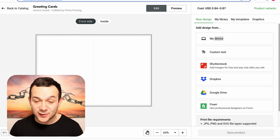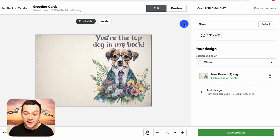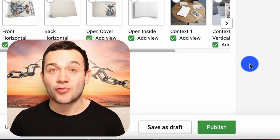Once you click onto start designing, you can then click onto my device, which you can then select your design that you downloaded onto your computer to then print onto this greeting card on Printify. As soon as you've uploaded your design to Printify onto this greeting card, you then want to click onto save product. And here you can see a preview of exactly how our greeting card will be appearing on our Etsy listing. And the only thing that we need to do to actually get this published onto Etsy, which is already connected with our Printify account, is to literally click onto publish right here.